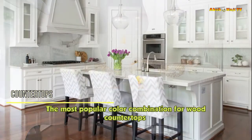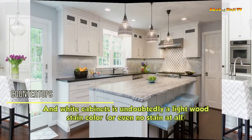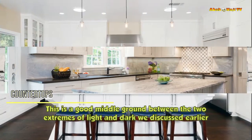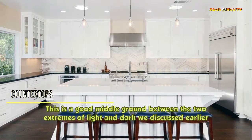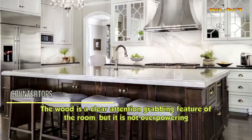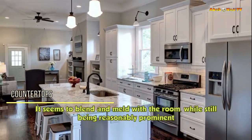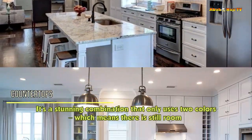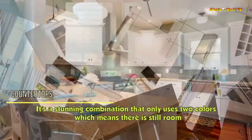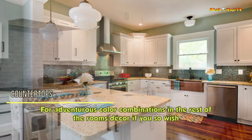The most popular color combination for wood countertops and white cabinets is undoubtedly a light wood stain color, or even no stain at all. This is a good middle ground between the two extremes of light and dark we discussed earlier. The wood is a clear attention-grabbing feature of the room, but it is not overpowering. It seems to blend and meld with the room, while still being reasonably prominent. It's a stunning combination that only uses two colors, which means there is still room for adventurous color combinations in the rest of the room's decor if you so wish.